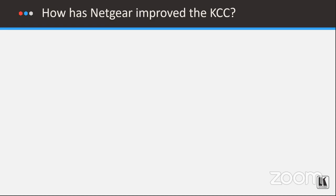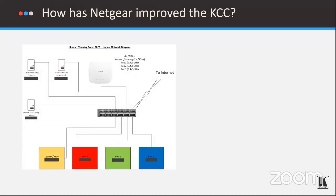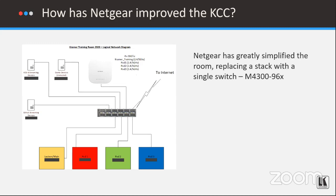We moved from that to a network infrastructure, and initially over 1 gig, that was fine. The current training room setup actually includes just a single core switch from Netgear. Previously we had about 3 switches in a stack. We had separate routers. We had all sorts of other things going on. What we've done with Netgear is we've consolidated it all into one package. It allows us much faster Wi-Fi, and it also allows us some real flexibility in how we set things up in the room. So here we have one of the M4300 96.